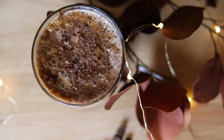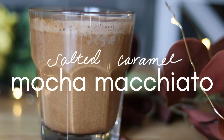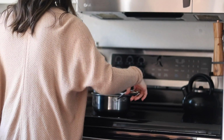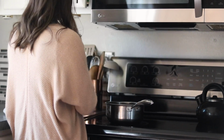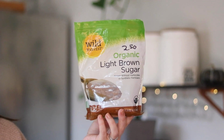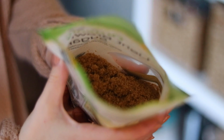So for the first drink recipe today, we will be making a Mocha Macchiato with my salted caramel mocha creamer. We're going to be making the creamer first in a small saucepan on the stovetop. We're starting with 3 tablespoons of brown sugar and 1/3 cup of water on medium-high heat.